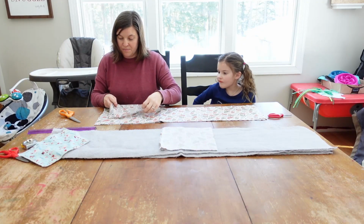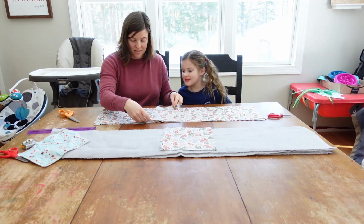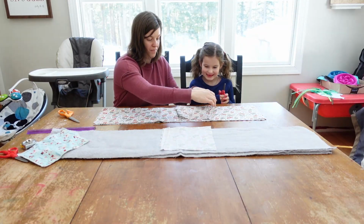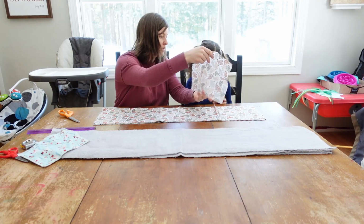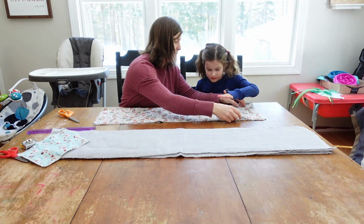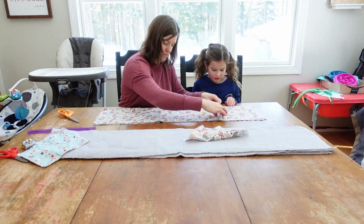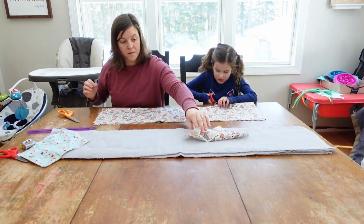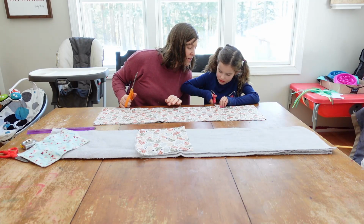Then we can set them up like this and just cut, cut, cut, cut, cut, cut, cut. I got my scissors. Okay. Perfect. Go ahead, Nat. So cut like right here. Yeah, cut right in the middle.